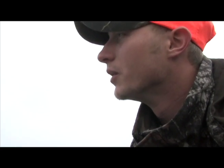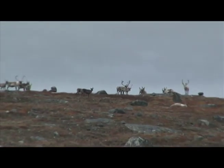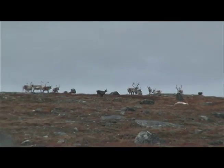We got several big bulls we're fixing to move around on top of this hill. We got some moving down towards us. We're going to try to set up, hoping that the big one we're really after will follow us down, but we gotta move.